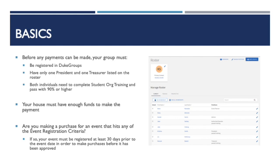All events must be registered at least 30 days prior to the event date. This way, you can make purchases before the event has been approved. If you submit the event less than 30 days before the event date, you will not be able to make purchases until the event has been approved.